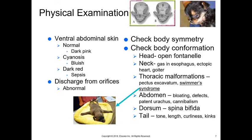Swimmer syndrome. This is a picture of swimmer syndrome. This is when the muscles of the chest, the pectoral muscles and the muscles of the abdomen, have not fully formed or attached in some way, and they are not functional. And so we get this swimmer's pose, so it looks like they're swimming on water, and they just don't have the strength to stand or really to move. Now, this is something that many breeders will euthanize for, but it's something that physical therapy can help these puppies to recover, but it does take some pretty aggressive physical therapy.